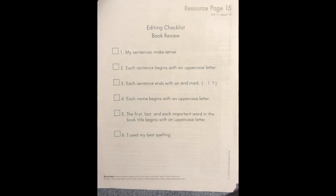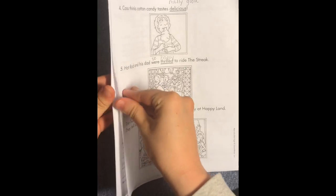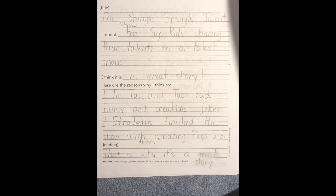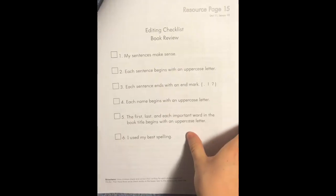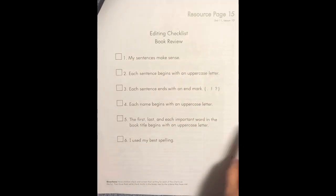In writing, we need to look at two pages. We need to look at resource page 15, and we also need to look at the page we worked on Wednesday, your book review about one of three books, either the Spingle Spangle Talent Show, The Wish, or In Case of Rain. So we need to check our writing before we can turn it in, and that's where page 15 comes in. So the first thing that we need to do is check that my sentences make sense. So we need to make sure our sentences make sense.